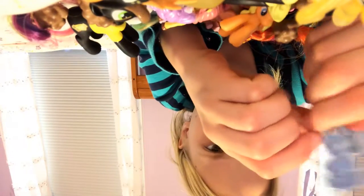I have ones that look like people. I have this girl. That is clear. And I have like four of them that are clear. This is the pink one. This one looks like Rarity, but she does gymnastics or ribbon. And this one looks like Pinkie Pie, and she likes cupcakes.